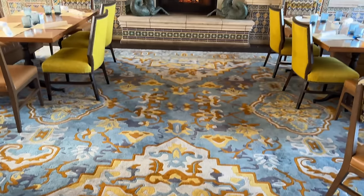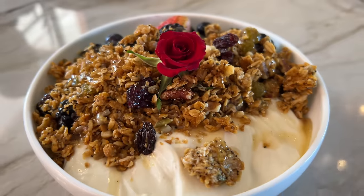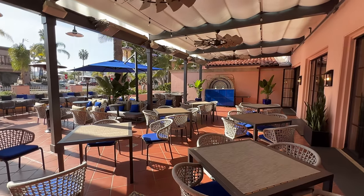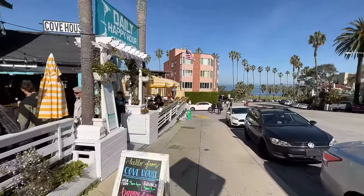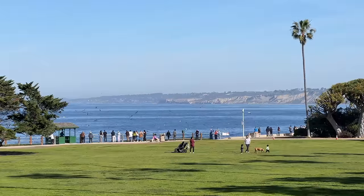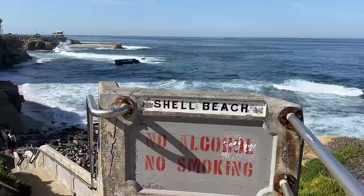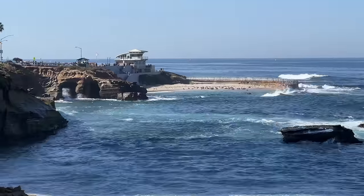And if you wanna stay here, it's gonna be about $200 to $300 a night on the low end, and the high end can go all the way up to $1,000 a night at some of the hotels here. We stopped in to get some breakfast, but I do like coming down here to La Jolla Cove because they've got animals like seals, sea lions, birds. Really a cool place to hang out.